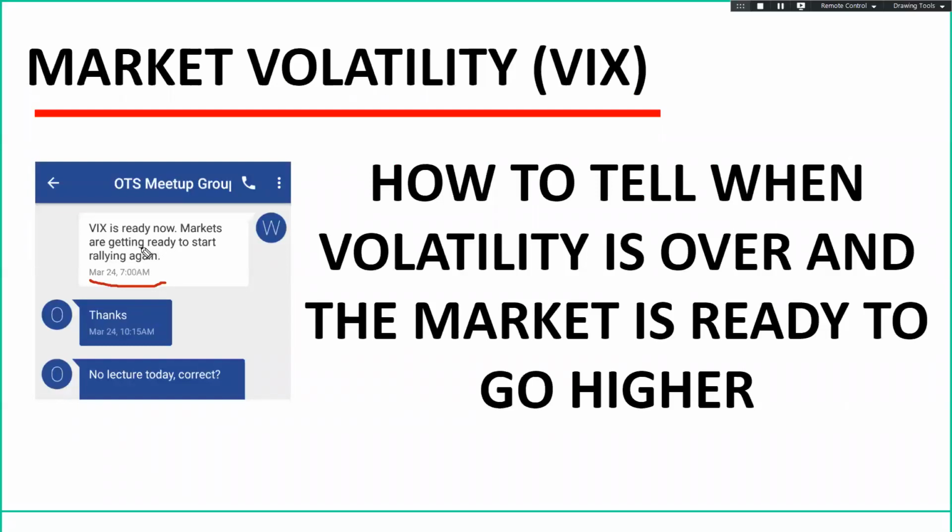Here's another proof. This is a text message, and the guy responded back, thanks, we're ready to do it. And what happened ever since then? Go look at the chart of the VIX. You'll see from the 24th, the VIX has been going down till today. Go look at the market. Ever since the 24th, the market has been doing what? Going up. People are like, how can that be?